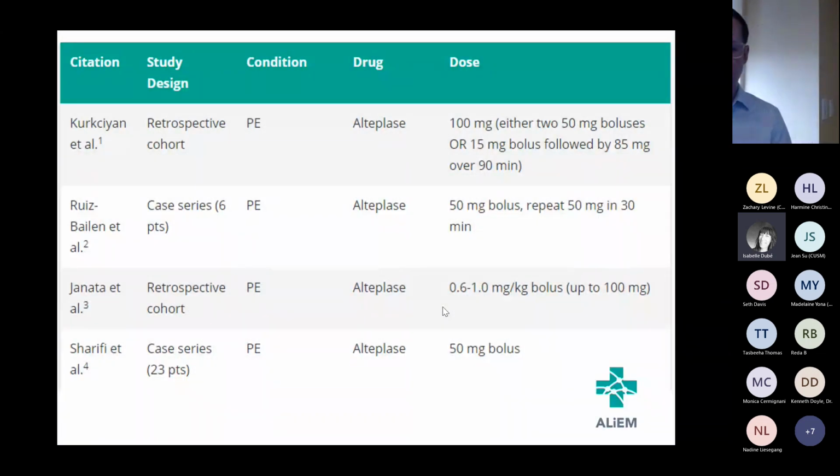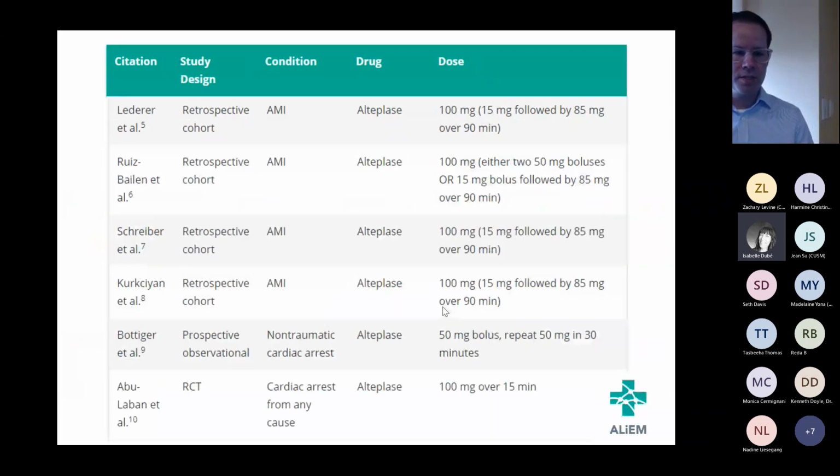If you look at all of the data, some of these are with alteplase, some of them are with TNK. What you'll also see is the condition. And I'll just tell you, summarizing this in the next 2 slides, that the majority of the data where it works or where it may be beneficial is PE. Obviously MI as well, but PE is the main one. So you can see PE, AMI, and then undifferentiated cardiac arrest. And they use a varying amount of doses. Some use 100 milligrams, some use 50. So it's all over the map in terms of what they do. And then for the MI dosing, it's really weird. Sometimes they'll use like 15 milligrams up front and all this other stuff. You don't have to worry about any of that.